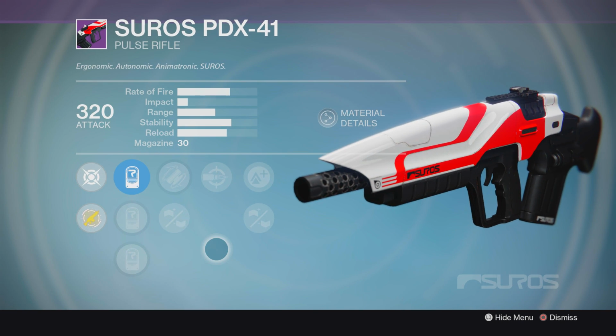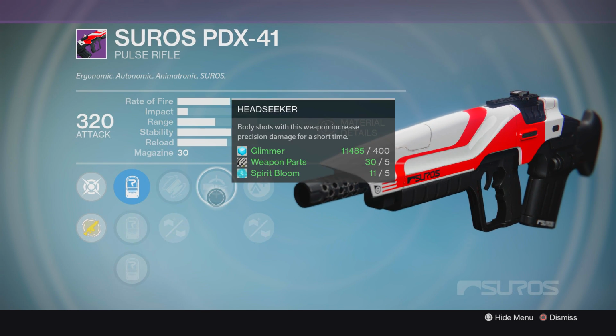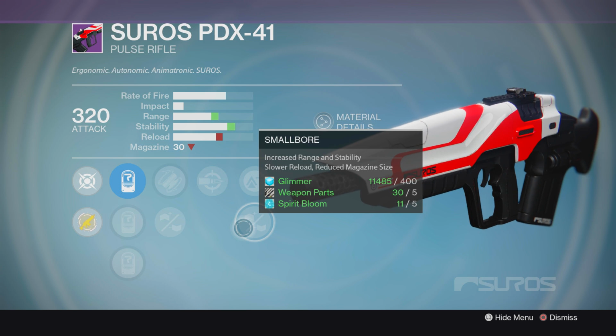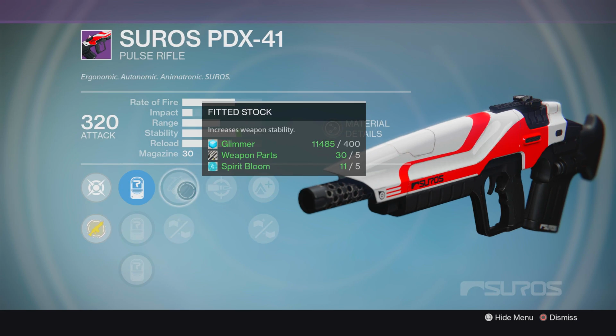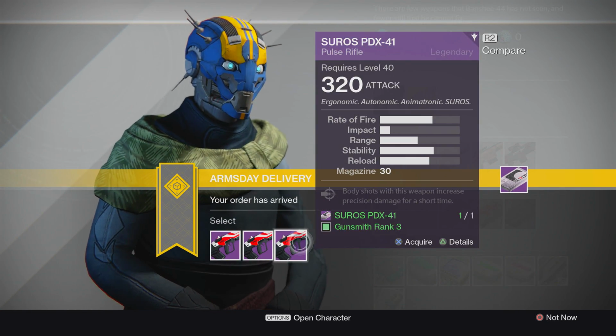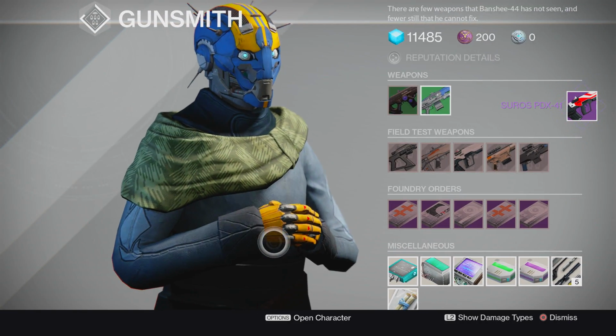Roll number 3 is a little bit better. It's rocking fitted stock, a pinned magazine, head seeker, lightweight, and small bore. So this is going to have a little bit of a boost of stability, not quite as stable as roll number 1, and it's going to get bonus damage to headshots after you land those body shots. Overall, not a bad roll, but just not as reliable as what you're probably going to get out of roll number 1. So that's definitely going to be my recommendation for this week.